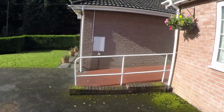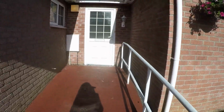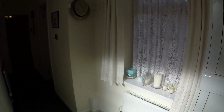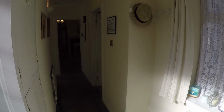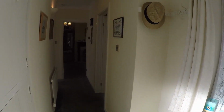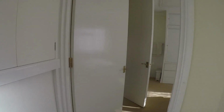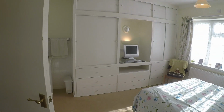So you do have handicap access into the entrance. To enter into the hallway, to the left you have the original property, and to the right is the extended part which serves as a sort of annex. So just in here you have your combi boiler which heats the newer part of the property.